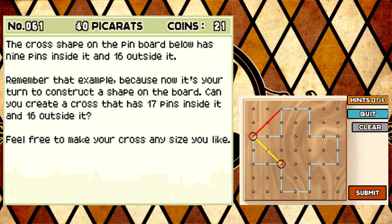No, it's too... Hold on. I mean, there's this, but there's no way that's... 1, 2, 3, 4, 5, 6, 7, 8, 9, 10, 11, 12, 13, 14, 15... Hold on, no way. 1, 2, 3, 4, 5, 6, 7, 8, 9, 10, 11, 12, 13, 14... Oh my... Well, that's it. So it's just a regular diagonal cross.